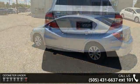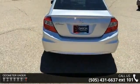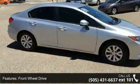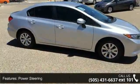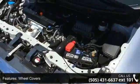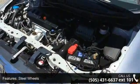Some of the top features included with this vehicle are front-wheel drive, power steering, wheel covers, steel wheels, automatic headlights, MP3 player, auxiliary audio input, bucket seats, pass-through rear seat and rear bench seat.